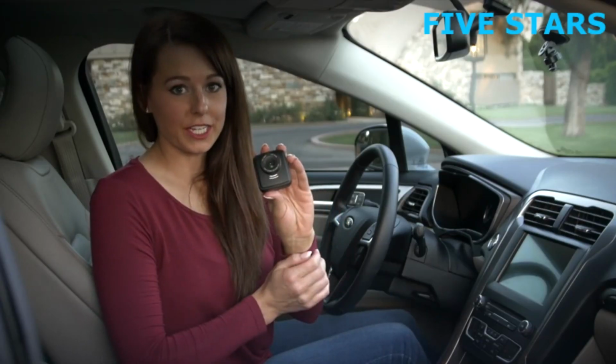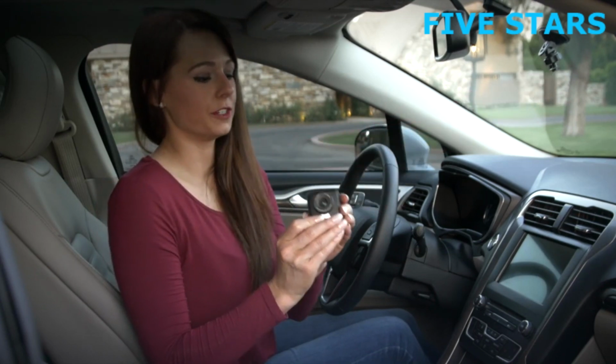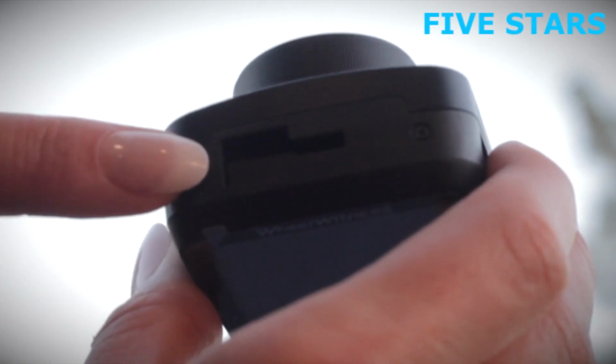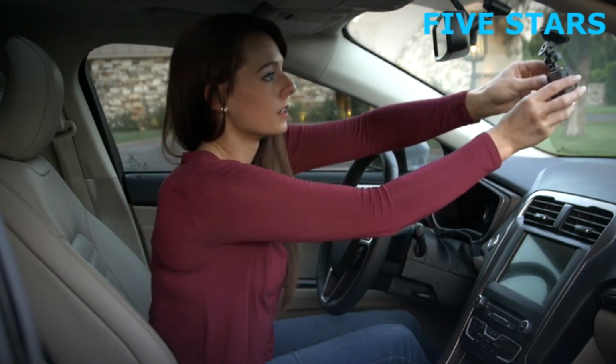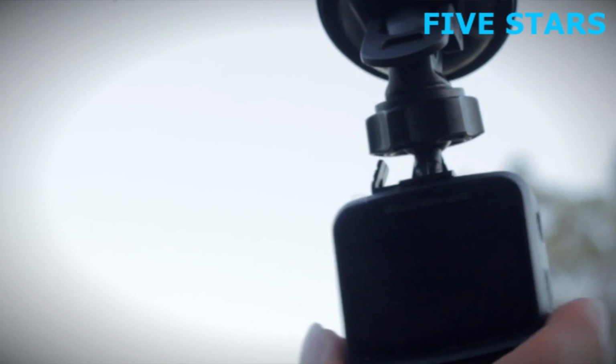Next, you'll take your HD dash cam and mount it using the swivel arm already attached to your windshield. You'll notice the port on top that easily attaches. Simply slide it in until it clicks and feels secure.